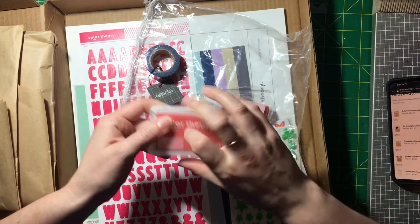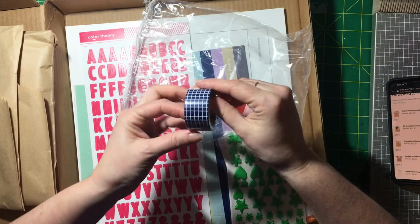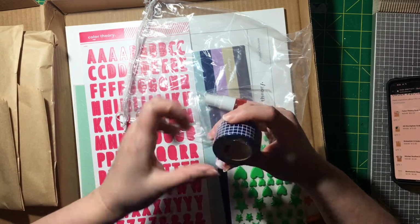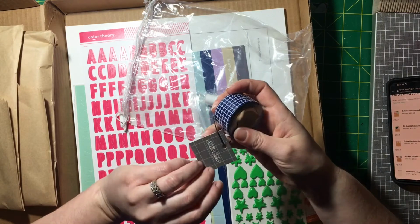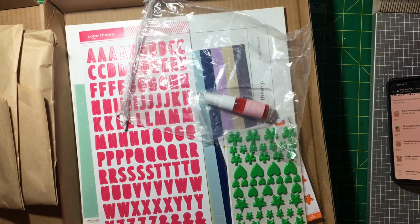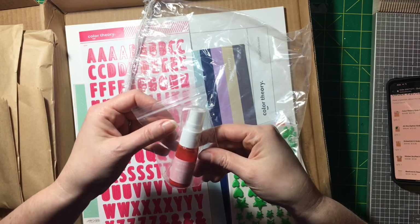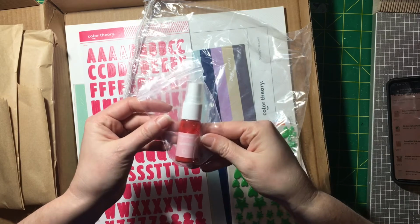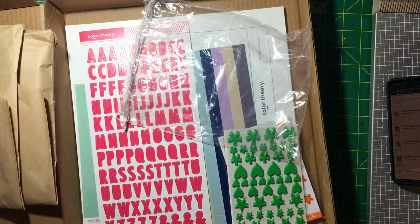And then I got this washi, which I love. It's blue. I don't have a lot of blue washi. I love that it's the wider kind. Oh my gosh, I'm sorry if you can hear my dryer or my washer, it's going crazy. And then I got Blush Crush Spray Mist. Super cute. I bet that's really pretty. I can't wait to play with all of this.